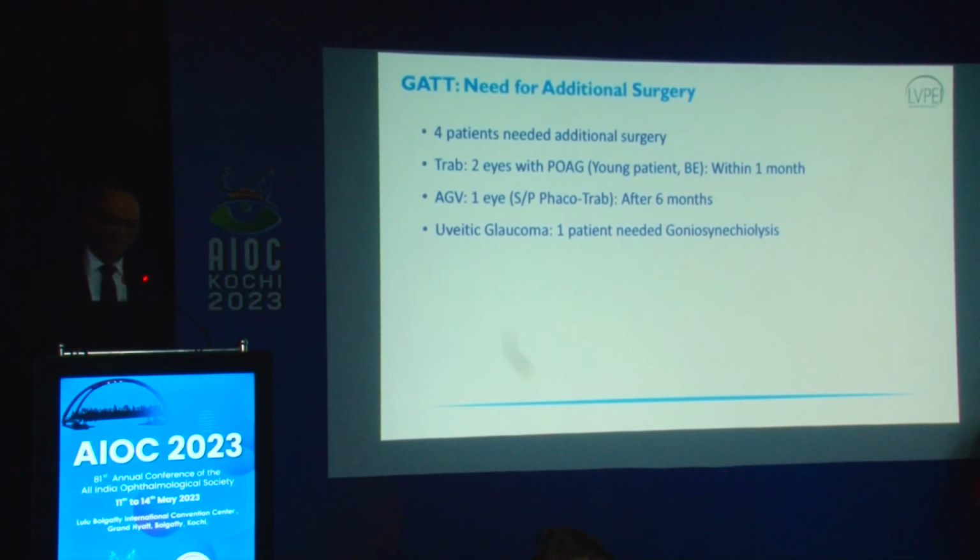She was a young POAG patient, and within 1 month the GAT just failed. The first day IOP was good in both eyes, but then 1 week onwards the pressure was in the 30s and 40s, not responding to medication. 1 patient who already had a phacotrab earlier underwent GAT, again worked for 6 months and then failed. There is one patient with uveitic glaucoma who needed goniosynechialysis because pus formed. After goniosynechialysis, again the pus has reformed. I did an iridoplasty for this patient. His pressure on the day when I did iridoplasty, before coming back, went down. But the patient will come back again on Tuesday, so I am keeping my fingers crossed.